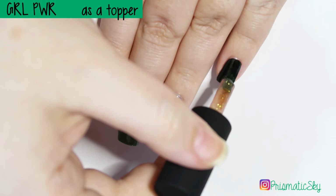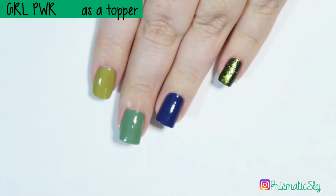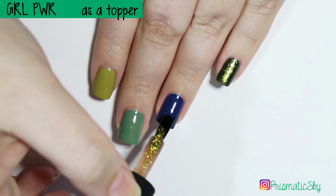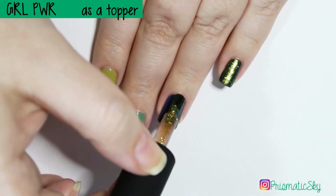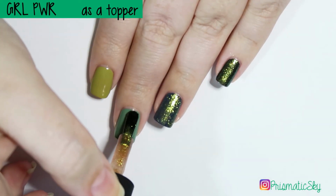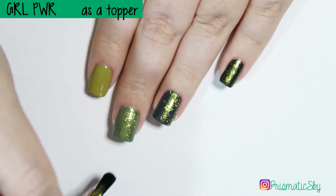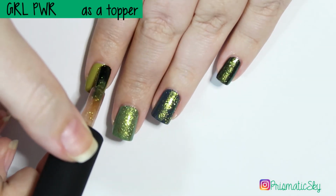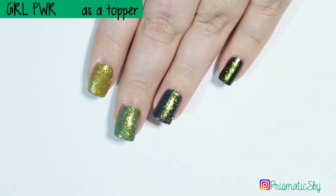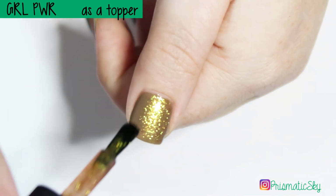Also wanted to show Girl Power as a topper because I'd seen some pictures of it that way. So on the pinky, we have HBIC. On the ring finger, we have Woman. Heffa is on the middle finger, and 11 is on the index finger. As a topper, it's really pretty. I actually like the combination of all of these. I also show it on my thumb over Rosie.